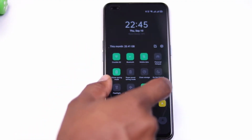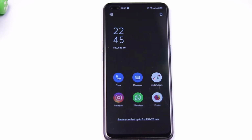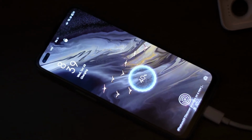It has the same super power saving mode we were introduced to on the Reno 4 and an added extra feature called AI night charging. Using AI, OPPO A93 intelligently optimizes its battery charging at night, so it can reach 100% of battery exactly in the morning at your wake-up time. Now, this protects the battery's lifespan due to repeated charging between 80 and 100%.